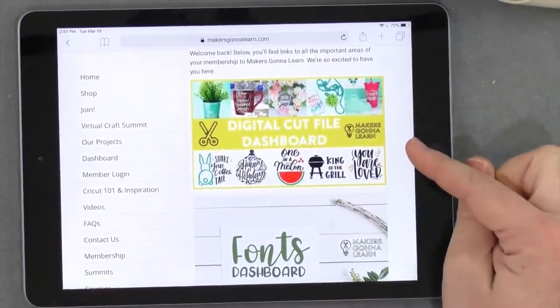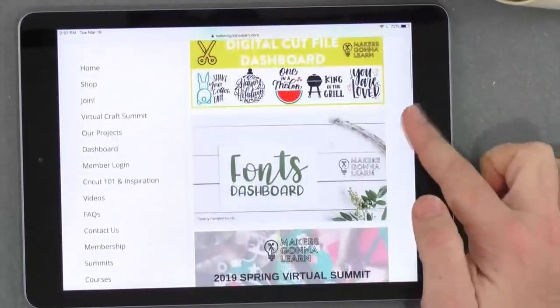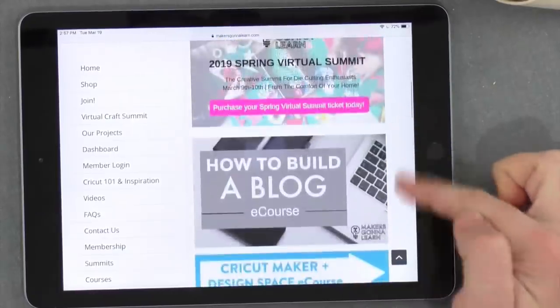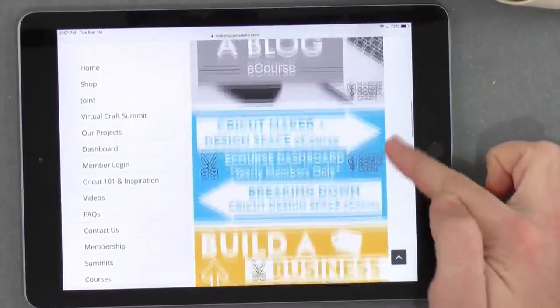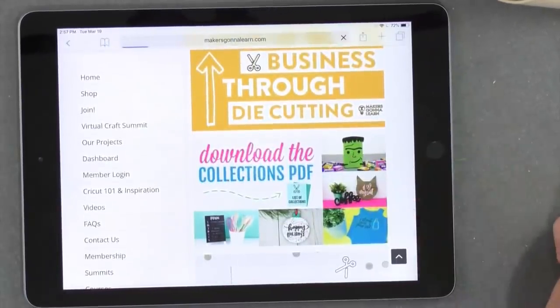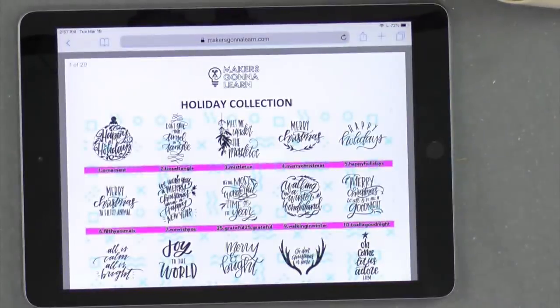This first link is your digital cut files. The second link is your font dashboard for yearly members. You can get your courses if you're a yearly member. All members get access to our printable PDF. So this right here is a PDF of all of our cut files.